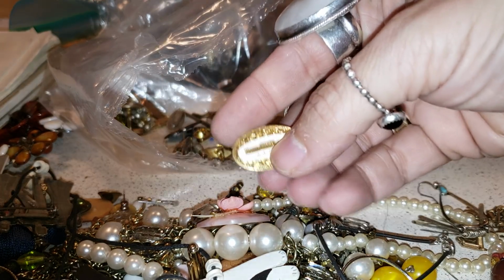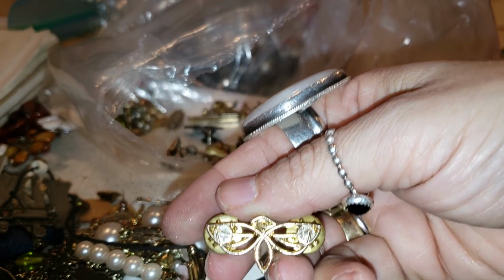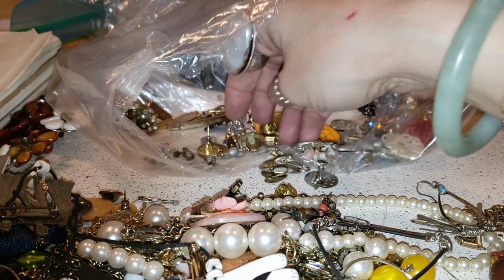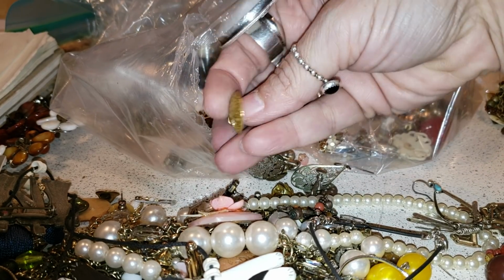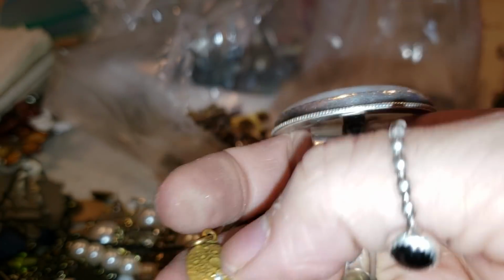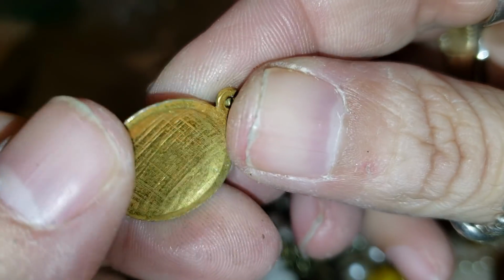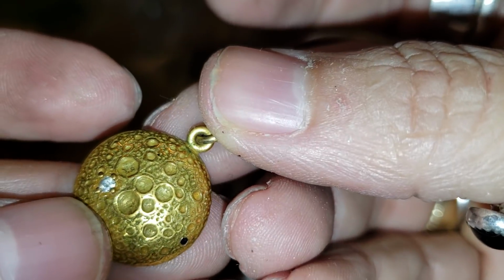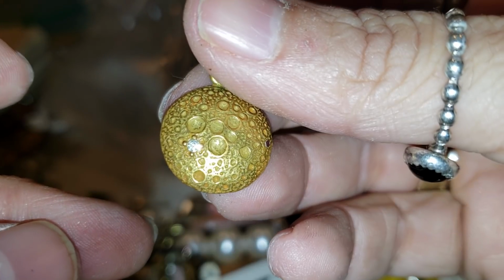So there's more pins. Oh yeah. This looks a little like jello chocolate. And there's another pendant. I'm gonna check this out because it looks like the moon. That looks kind of cool.